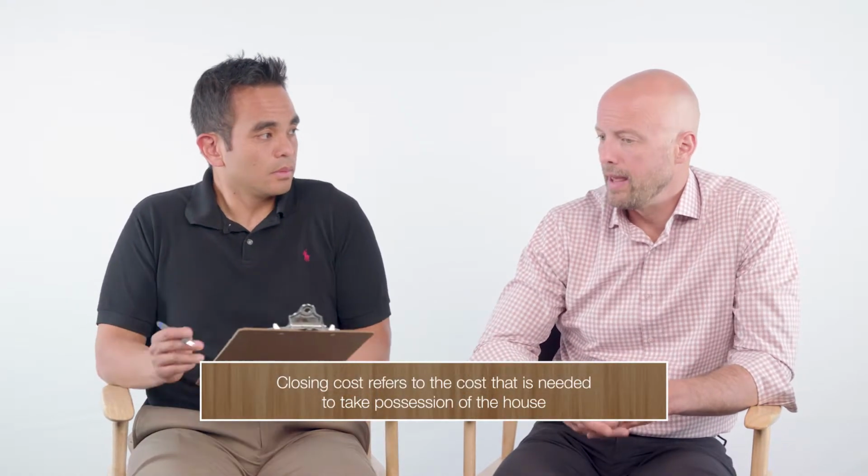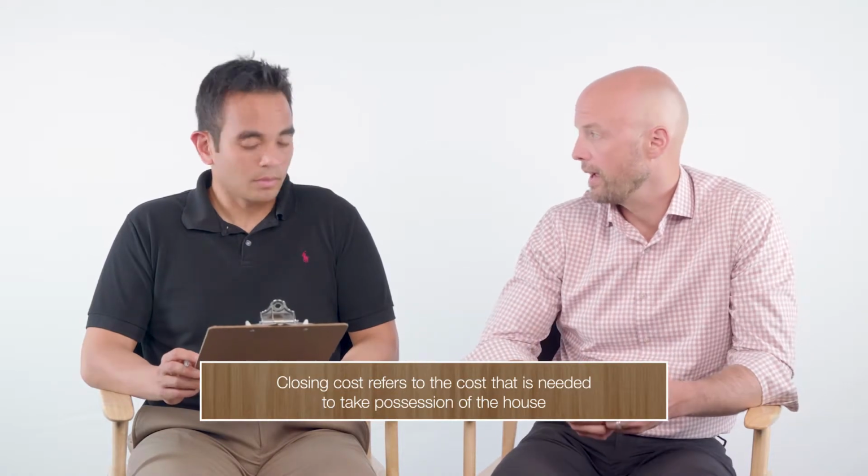So another question that people have always asked is, where is the down payment included in the closing costs? So down payment and closing costs are two separate items altogether. Closing costs is a term that the banks come up with, and that's your cost to be able to take possession of the house.